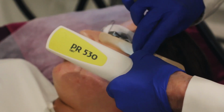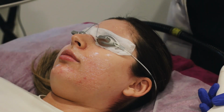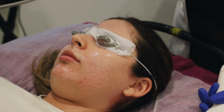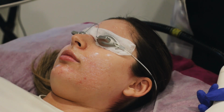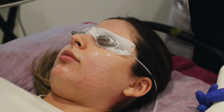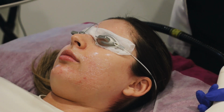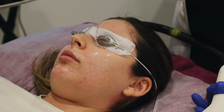I've lowered the energy by a whole joule because my model here is a Fitzpatrick Skin Type 3 and I am using the PR 530 to 750. So with the Fitz 3 we do need to be careful because we know that this narrow band of light is attracted to melanin as well. And so therefore I don't want to treat her pigmentation, she doesn't have any.